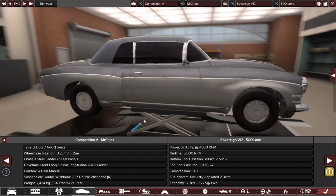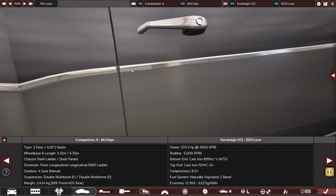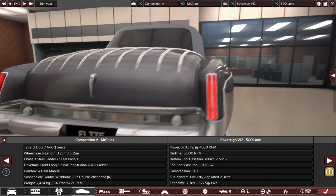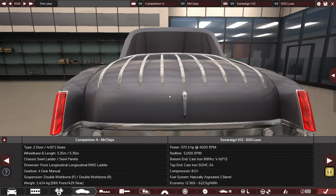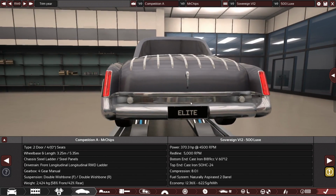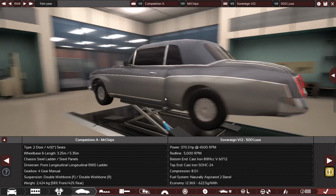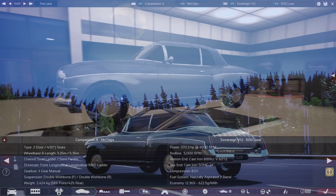Gives it a nice flow with the rest of the car, and just look at this chrome going all the way to the back. Yes, beautifully crafted. In my opinion, way too many lines back there, but overall I quite love the design. Yeah, the rear is not quite as strong as the front, in my opinion, but enough of that. Let's hear what the actual judges have to say.